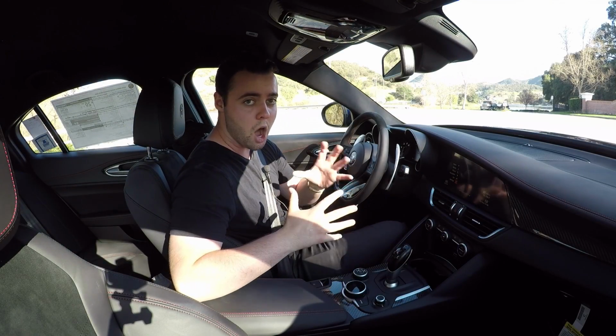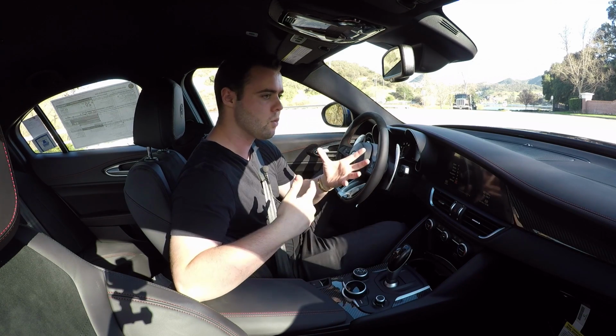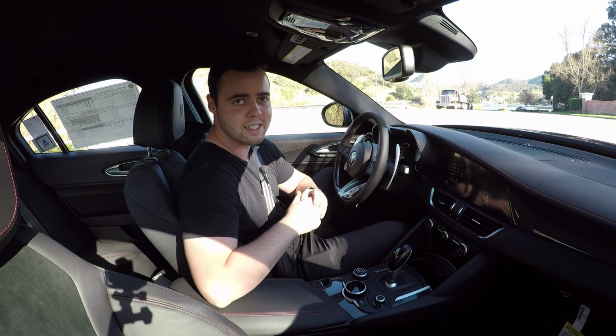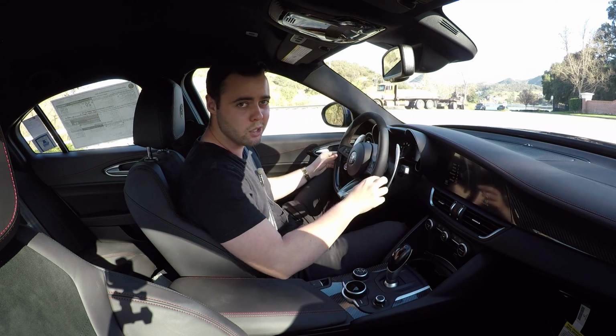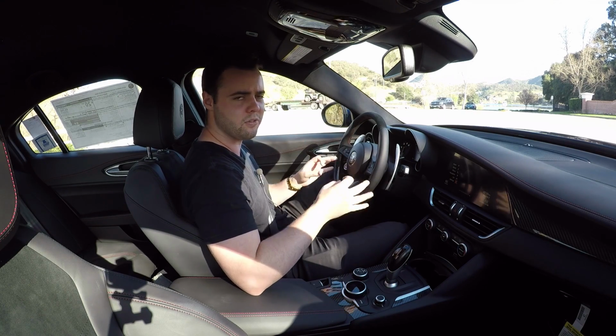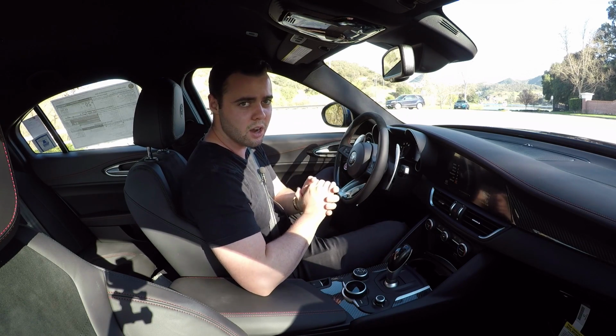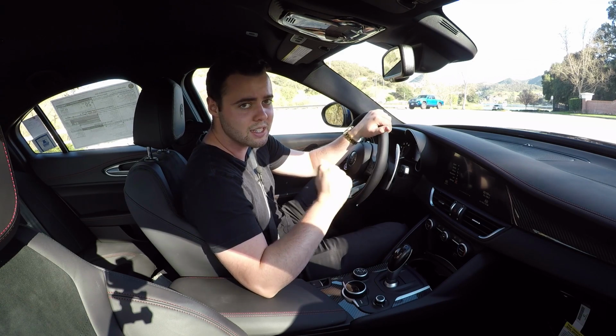Now, there aren't too many options in terms of interior colors. It's basically blacks and grays and some hints of red stitching, but that's okay because even with this simple layout, because of the material choices, it looks premium. In fact, I actually prefer the Quadrifoglio's interior to that of a BMW M3. It's not quite on the level of the C63.